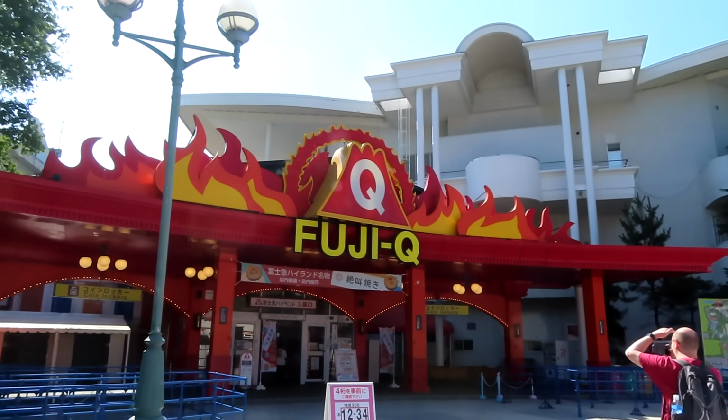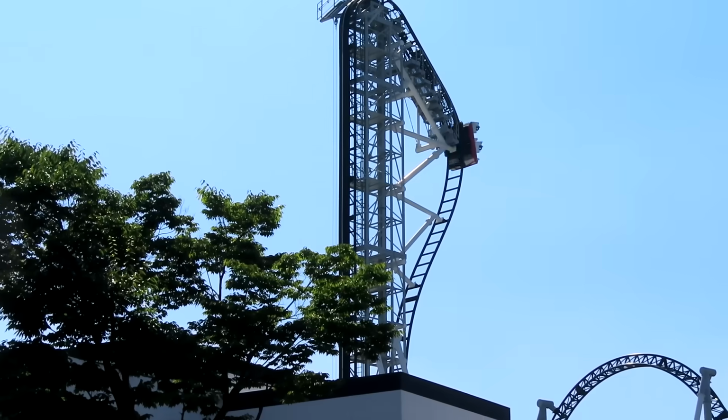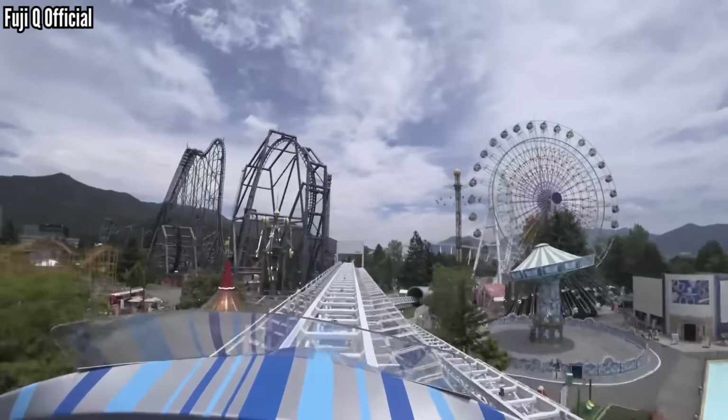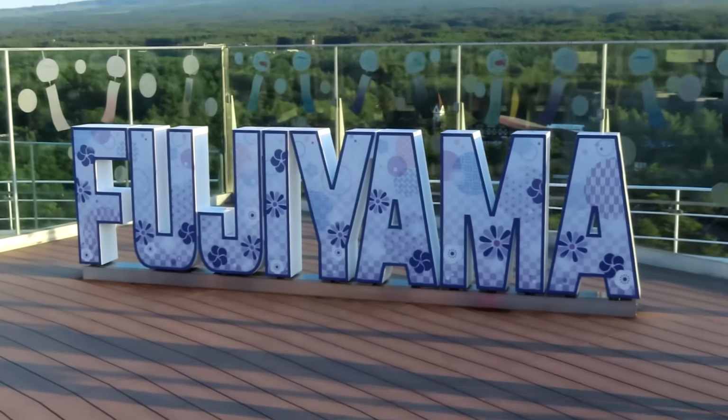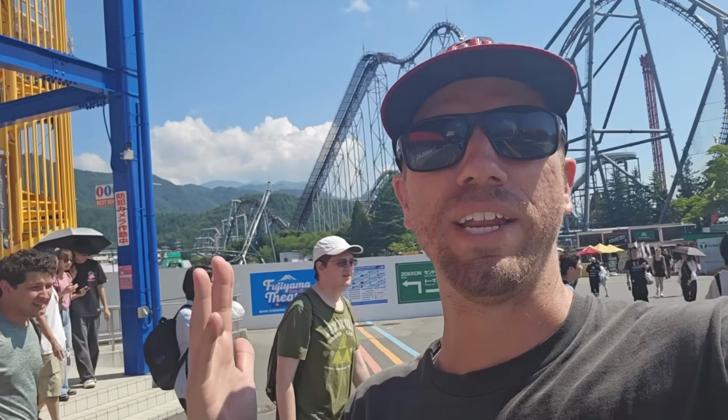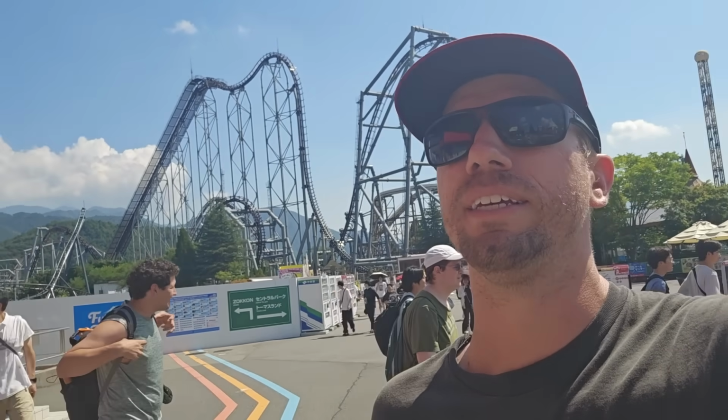Fuji-Q Highland is on every enthusiast's bucket list. They don't have a ton of coasters, but they have some of the most extreme rides on the planet, and that's even after losing the coaster with the world's fastest acceleration, Dododonpa. Located in Fuji Yoshida, in the shadow of Mount Fuji itself, I got to this park back in July and it was a surreal experience.